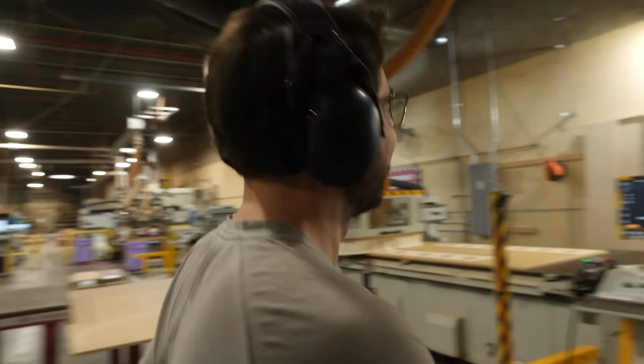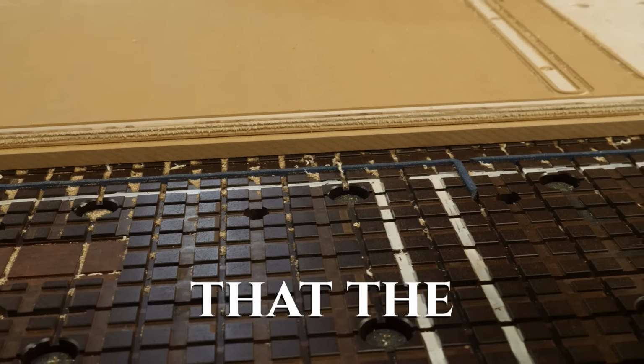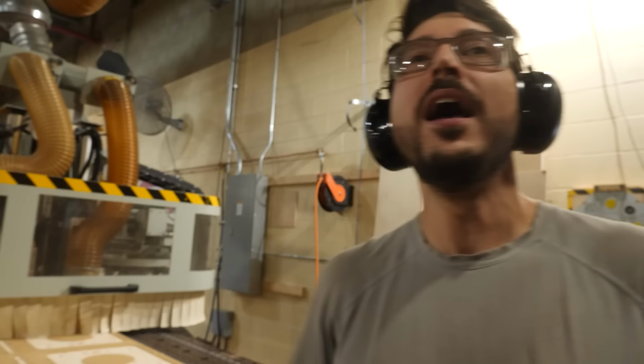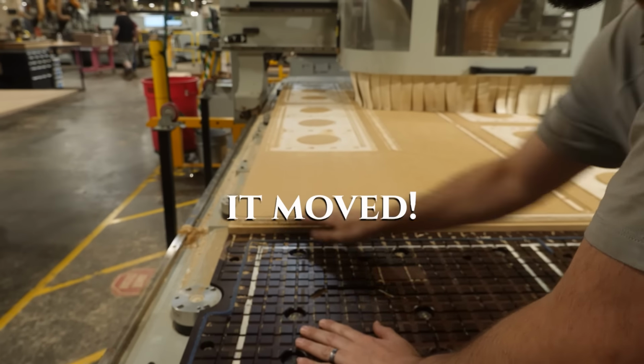Are you even interested in the jig stuff? I don't know. All right. I'll try to give you a little bit more background too. Suction, vacuum is the way that we hold our parts down on these machines. So this surface, that's the key to MDF. MDF is actually porous enough that the vacuum suction, which happens through these holes, actually sucks through the core to get this hole.